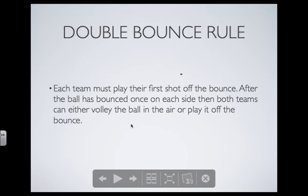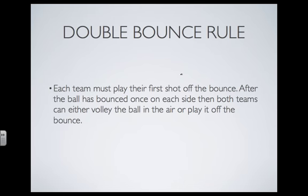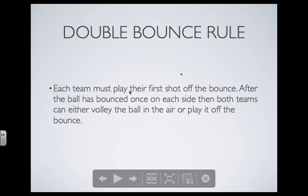Double bounce rule. Each team has to play their first shot off the bounce. After the ball has bounced once on each side, then both teams can either volley the ball in the air or play it off the bounce.